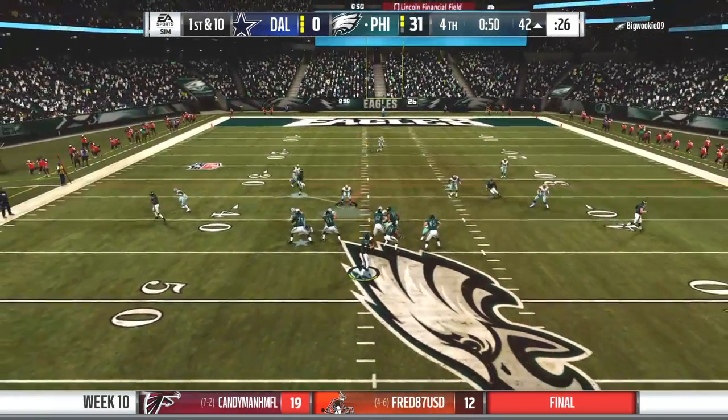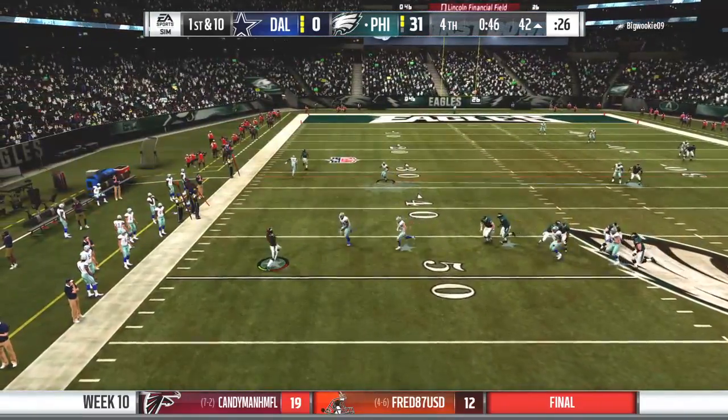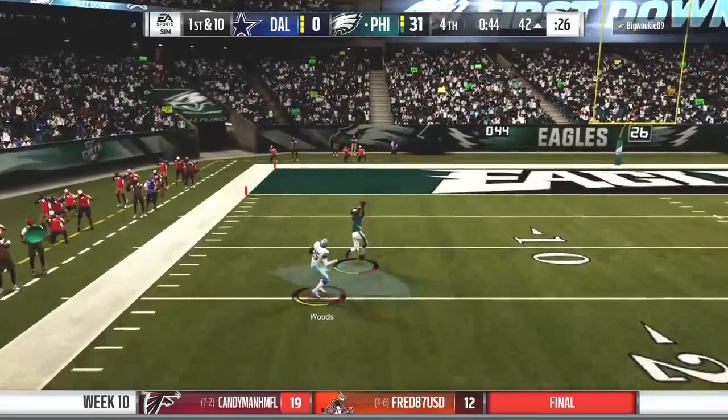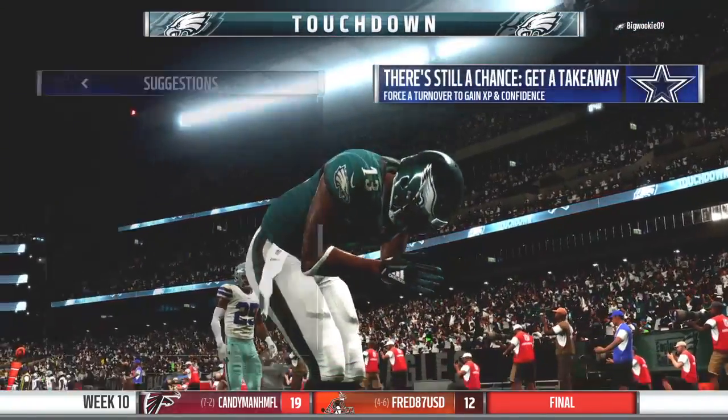Yeah, offensively, they had the bye last week. Defensively, did not. Is that really a big factor? Is that more talk during the week? I think the more that you... Got a man. It's caught inside the 10.